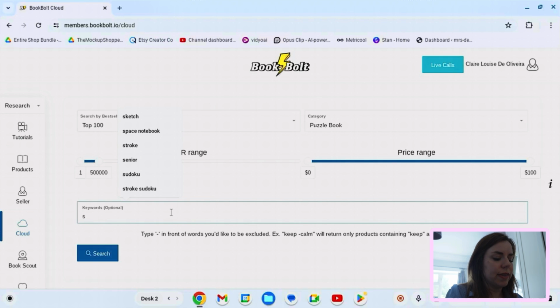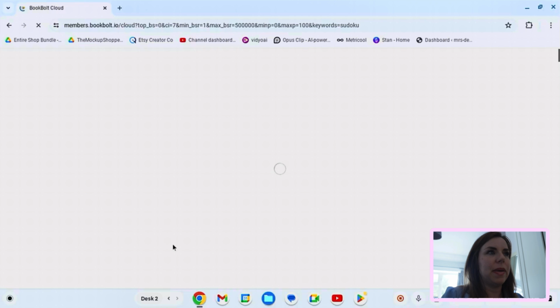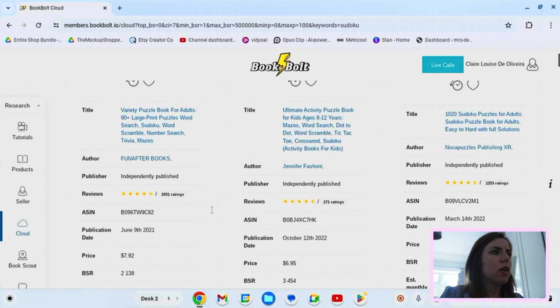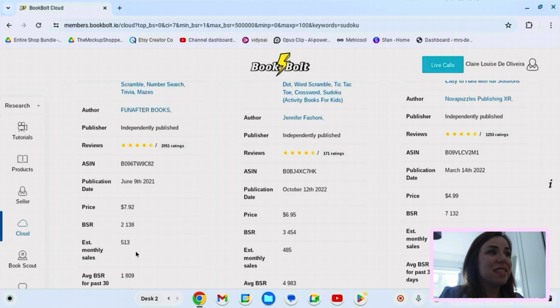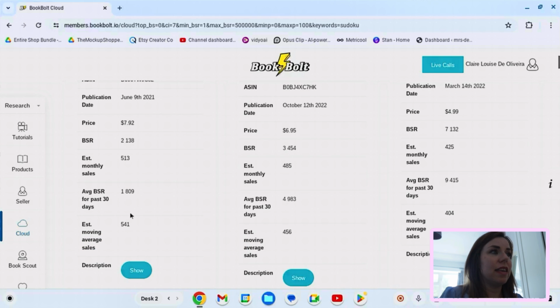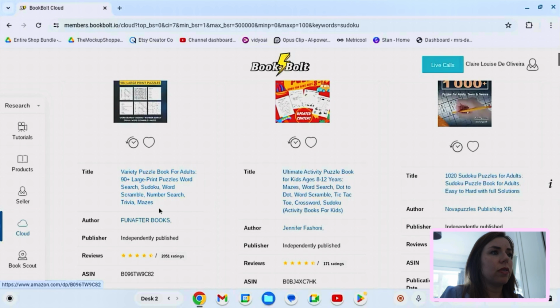So if first of all we go to Sudoku again, and we're just going to have a look and see what kind of the BSRs are, and it gives us a little bit of information about them. So this one here is a BSR of 2,138. That means on average they are selling around 513 books a month. This is their moving BSR. So that means in the last 30 days, they think they've actually sold 541. So on a large print puzzle book, that's really good.